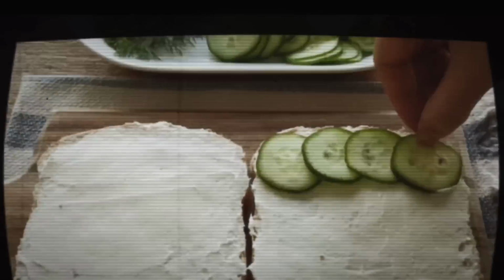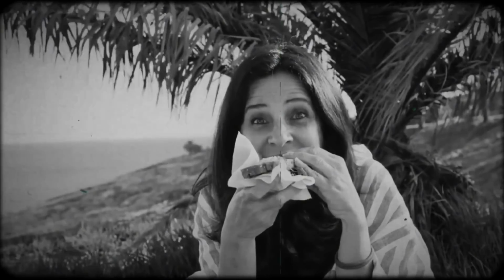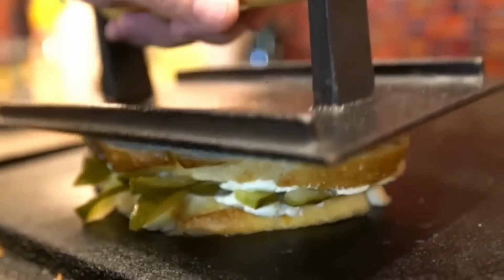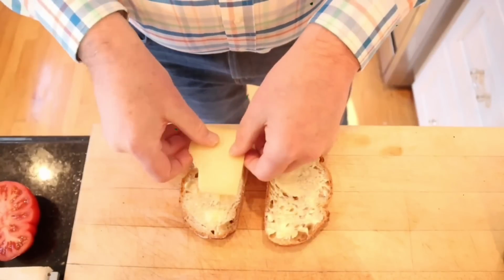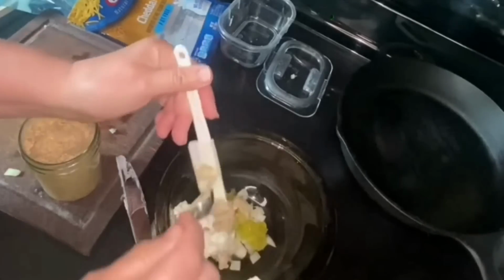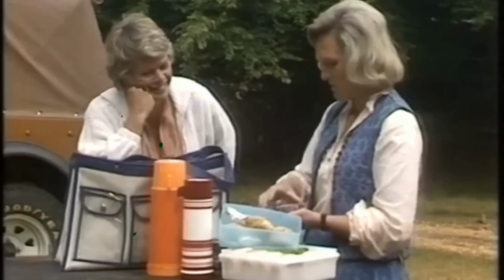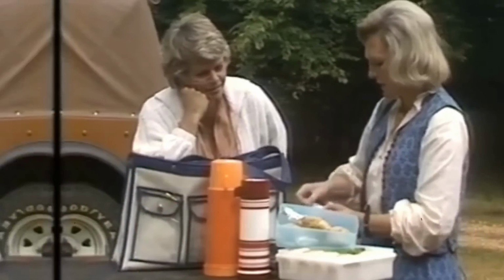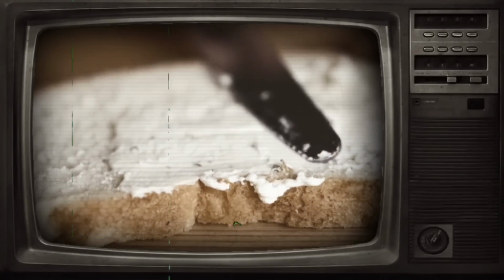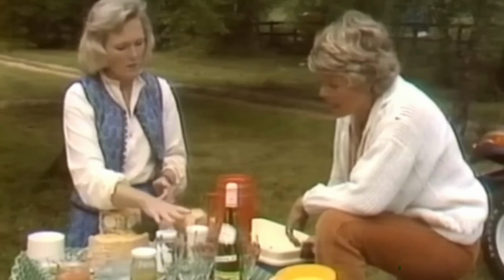The green circle of pickle centered in white cream cheese and bread created an almost artistic presentation. The flavor combination was unexpected, but oddly satisfying, the cool cream cheese tempering the pickle's vinegary bite. These sandwiches were especially popular in regions with Eastern European influences, where similar flavor combinations were traditional. Children were often initially skeptical, but quickly won over by the textural contrast and unique taste profile. At picnics, these sandwiches stayed remarkably fresh, the cream cheese creating a moisture barrier that prevented the bread from becoming soggy from the pickle juice, making them perfect for outdoor eating.